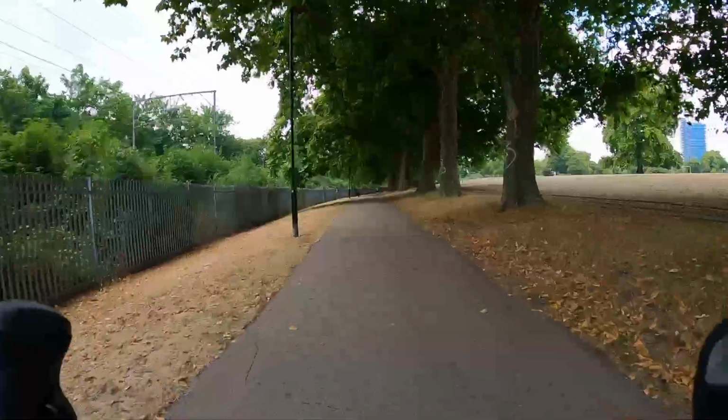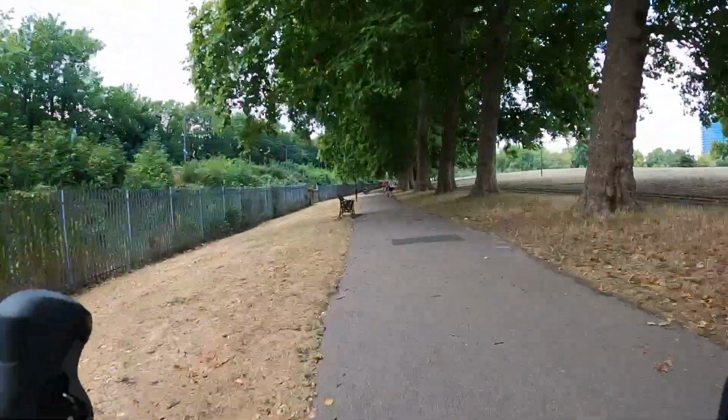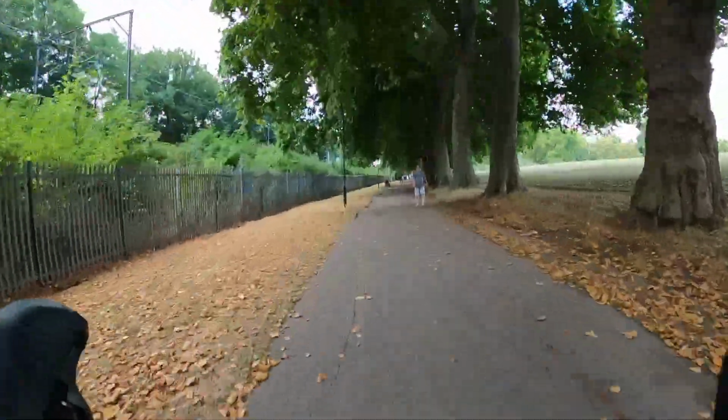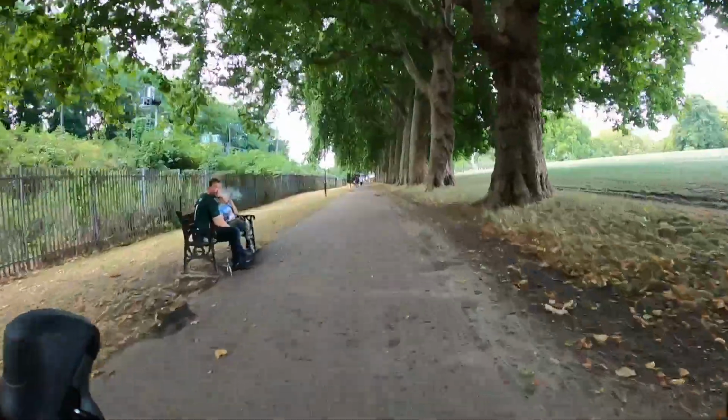It would be nice to see a cycle zebra crossing across Downs Park Road there to make it easier to access the park and to provide a coherent cycle route. If you keep an eye out on your left here, you'll see a railway line. This is actually the Lee Valley lines, which carry the overground trains into Liverpool Street.